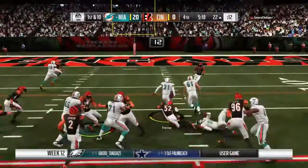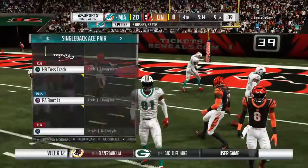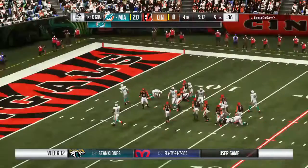Right back to him on first down. And he gets it inside the 10 to the 9. Another nice gain, 13 yards that time, and another first down. Starting to become a tough spot for this defense.